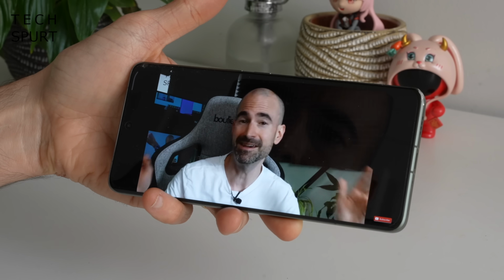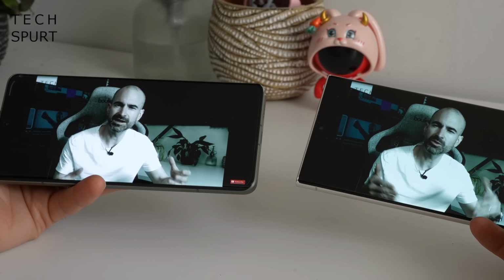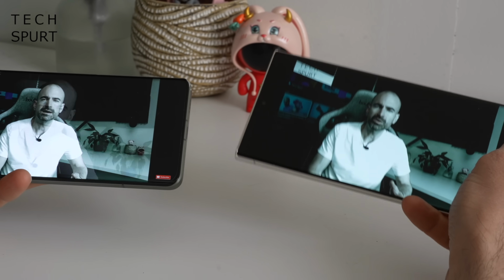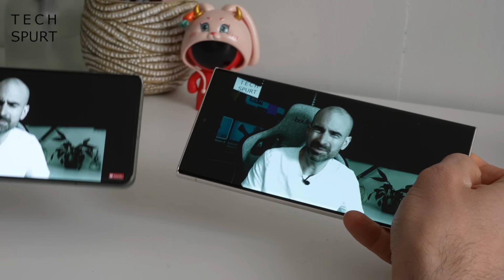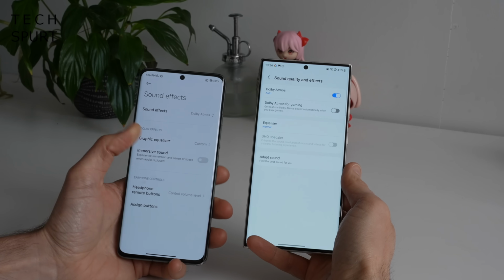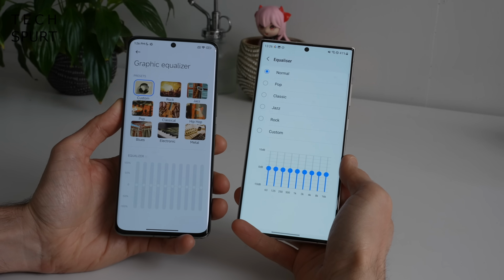I gotta say they're both very good. Certainly bump that volume all the way up to the maximum levels. You'll have no troubles hearing what is going on with either of these blowers, although I think that the Galaxy S23 Ultra's output is a little bit more tinny, a little bit more echoey compared with the Xiaomi 13 Ultra, which just sounds a bit more full-bodied. Both phones do offer Dolby Atmos support. You've got the usual equalizer shenanigans as well if you want to customize the output.